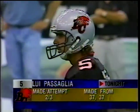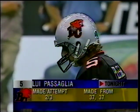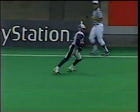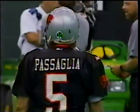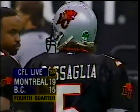10:07 to go in this fourth quarter. 19-14. It's been a close game all the way, and it could be cut to 2 again in this attempt. From the 47-yard line. And he pushes it off to the left again. And Chris Wright takes it and will dance around a bit in the end zone before ultimately kneeling down. They cover him off, killing some seconds off the clock, and finally running out. 9:43 to go. Another point on the board for BC.